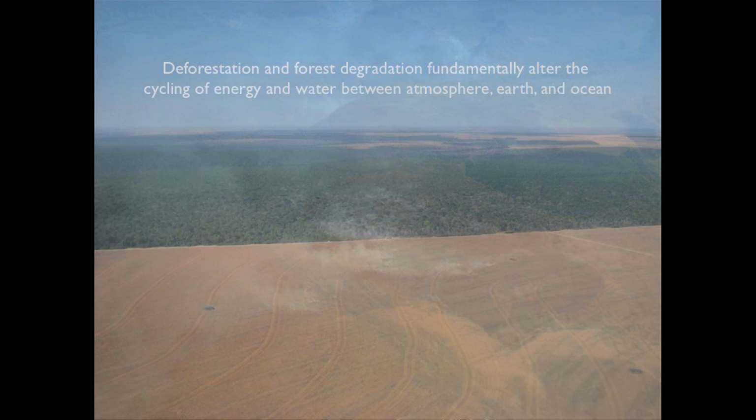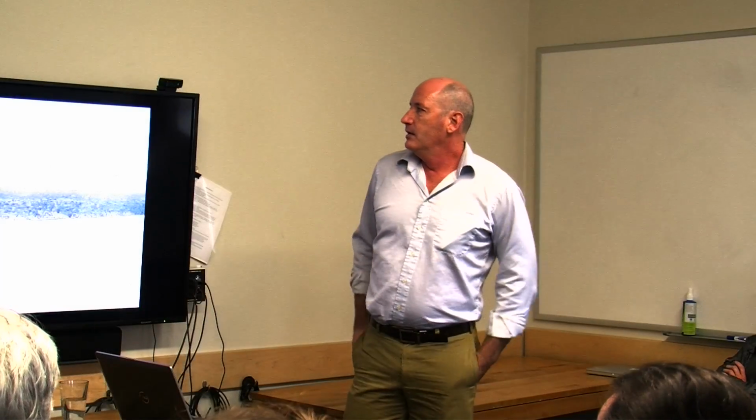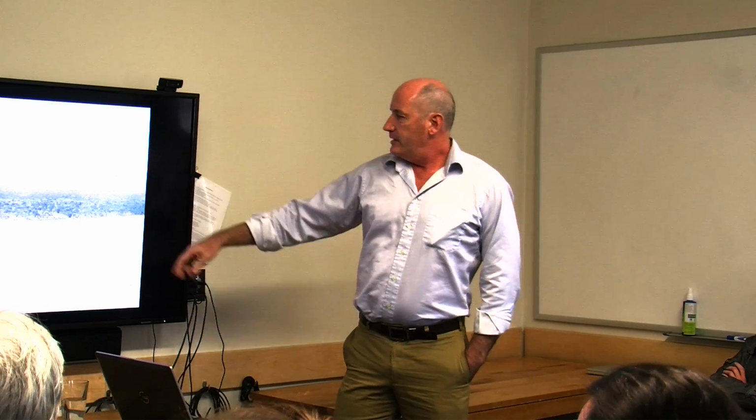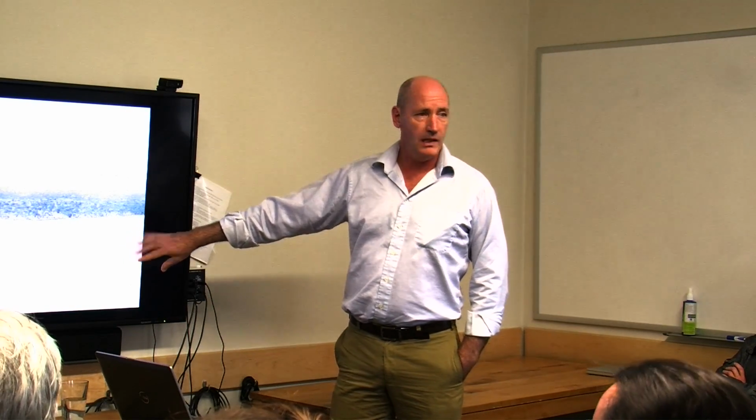And that's a shot of where we work. These are experimental fires. You can see the dead trees in here. That's where we burn the forest to see how it compares to unburned and what occurs. But a typical shot of this forest, and this is now soybean landscape.